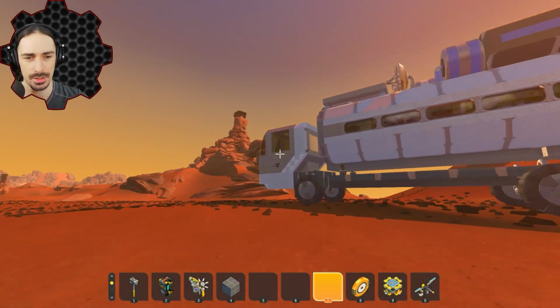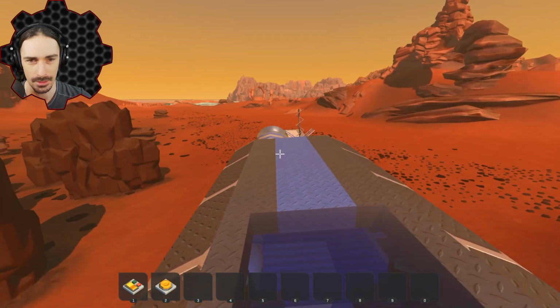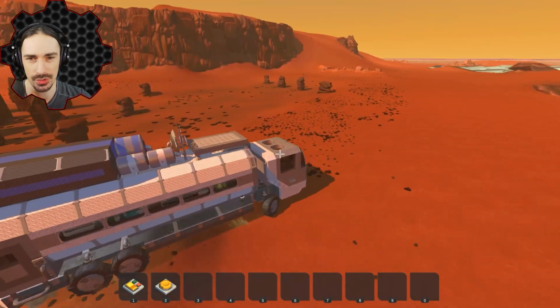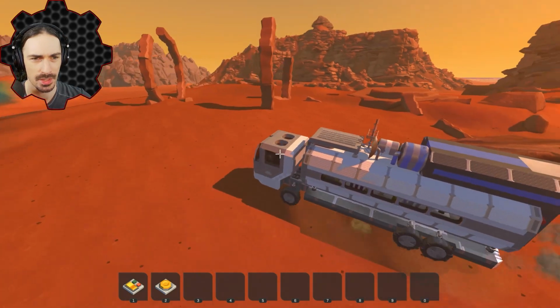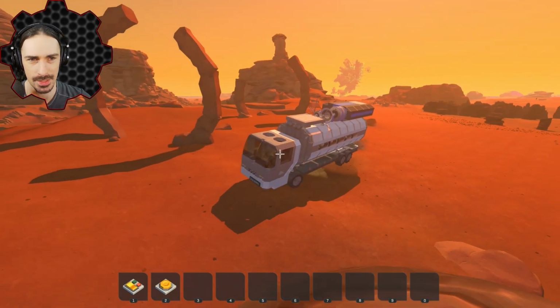So, let's get a little bit less distracted on our way to the potential ice formation over here. There's just so much interesting stuff over here. It's hard not to get distracted. Looks like we got some archways almost. Really interesting geological formation. I don't know how that forms naturally.